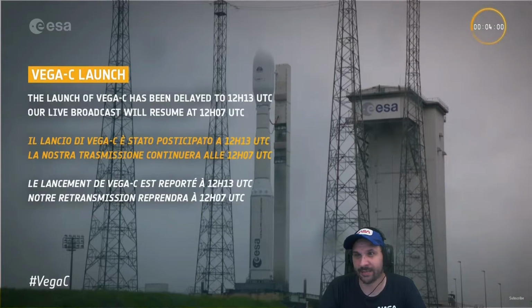So, once again, if you're just tuning in, Vega was scheduled to go about 30 minutes ago. And they had a hold in the final count sequence. That problem has since been worked, and a new T0 is 13 past the hour, so we're about 30 minutes out.